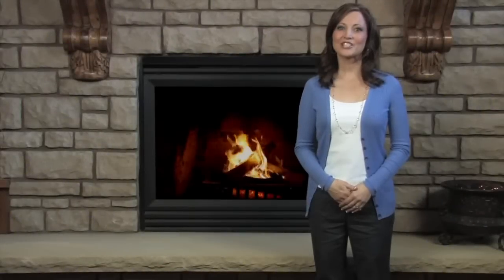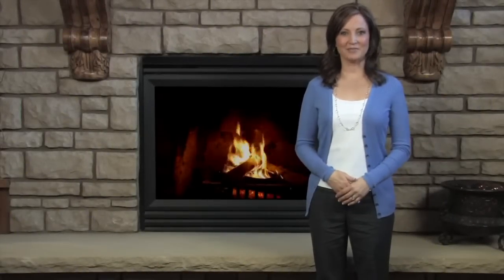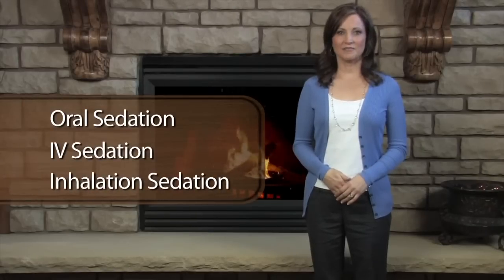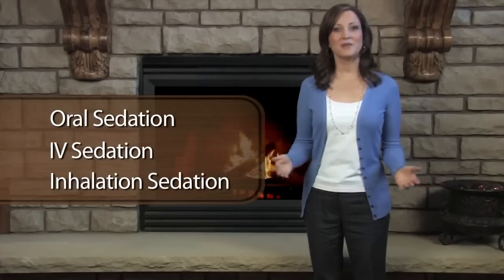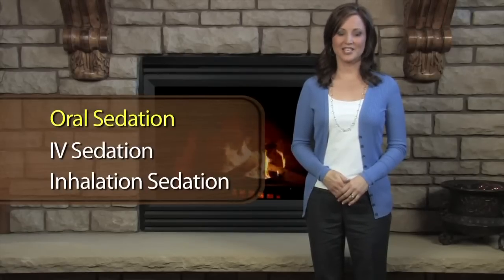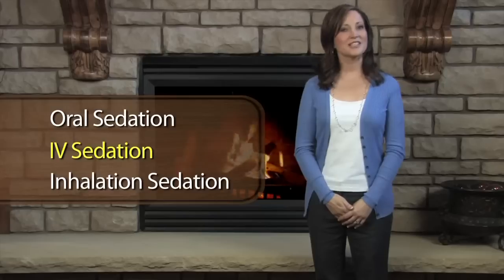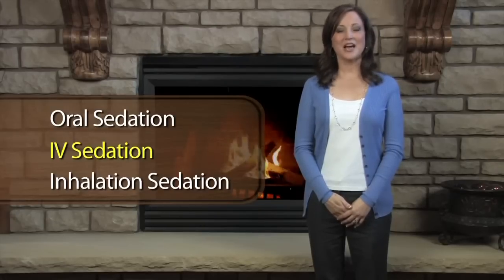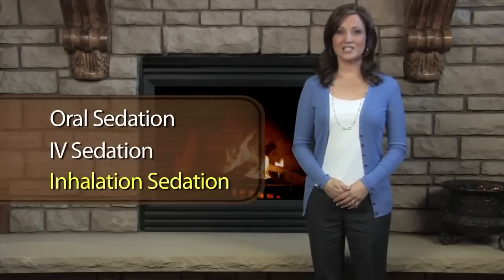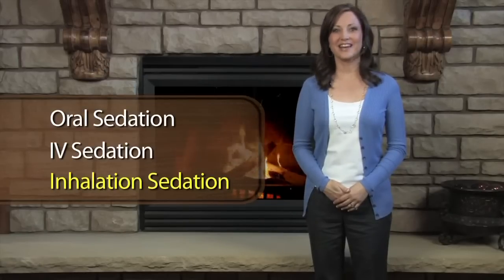You're probably curious to know what kinds of sedation treatments your dentist may use. There are several types of sedation dentistry available, including oral sedation, IV sedation, and inhalation sedation. Sometimes a combination of these methods may be used. Oral sedation utilizes pills taken by mouth to achieve sedation. IV sedation works the same way that any other IV treatment works, by delivering medication directly into your bloodstream. Inhalation sedation involves breathing in nitrous oxide gas, often referred to as laughing gas.